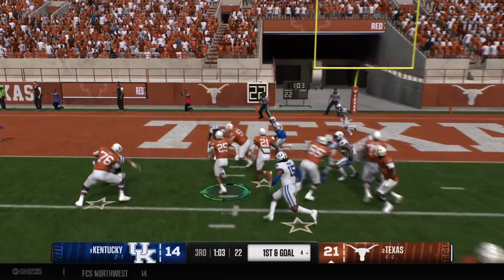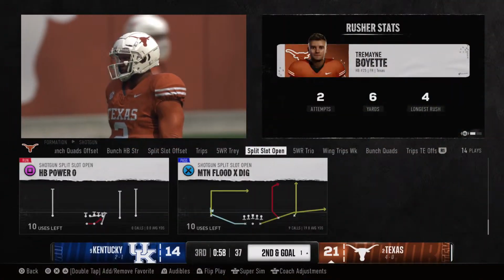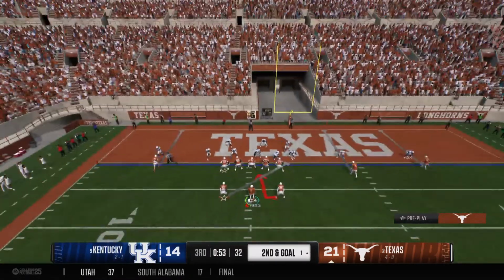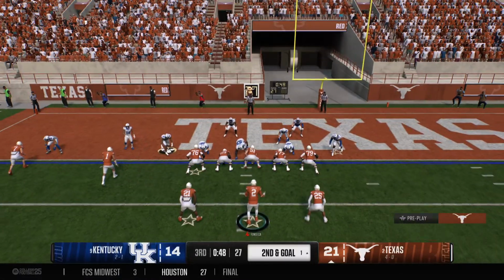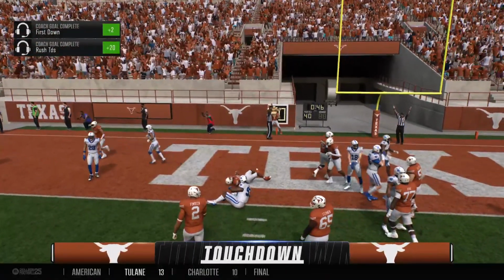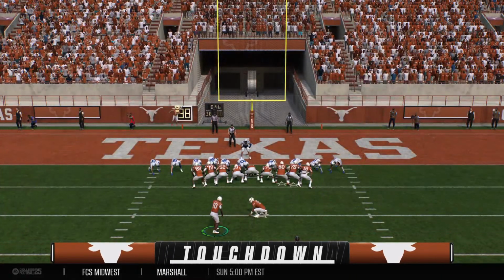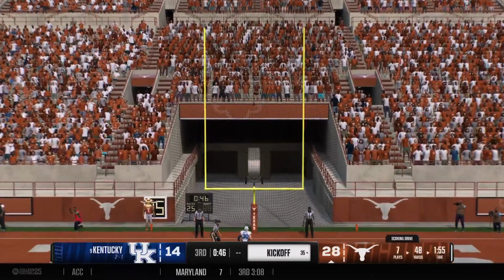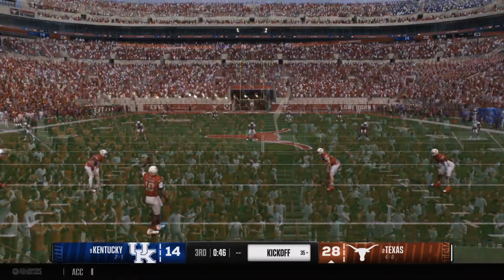The Longhorns looking to punch it in here. It's first and goal. Coming up, second down and goal. And they're trying to punch it in here. He powers into the end zone. Touchdown, Longhorns. Chris, it's a great touchdown run here by this back, but the continuity of this offensive line was on display, and that's the reason he was able to get into the end zone. With the extra point, the lead is 14.